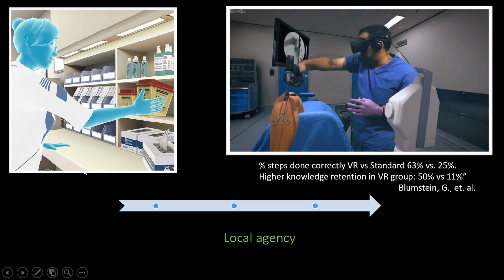On the left here, top left, is a program by a company called UBSim, and it's a nursing virtual reality experience, and it has a really high level of agency. So you're doing steps in a procedure, and you're learning those steps, and you're able to do those repeatedly if you're doing it on your own. On the right is a surgical application, and this is where the orthopedic surgeon is drilling into the leg to put a rod into the tibia.